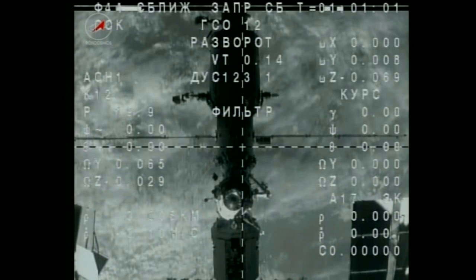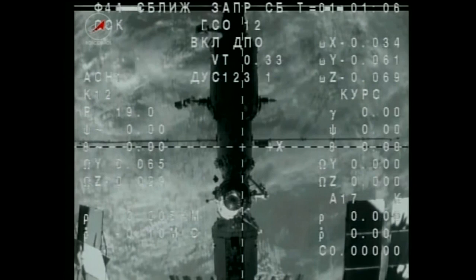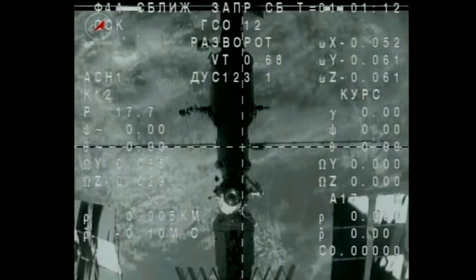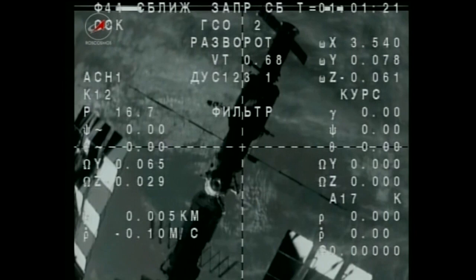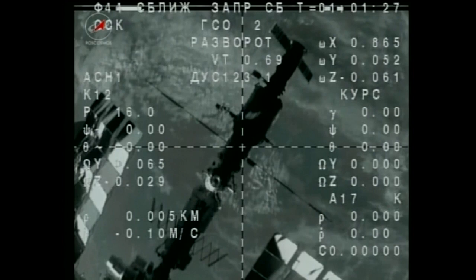This thruster has fired. DPO has fired. The first separation burn is underway. 8 seconds. We have maneuver. Copy. Now the Soyuz into a roll program to reorient itself for the second of the two separation burns. Yes, the maneuver is done.